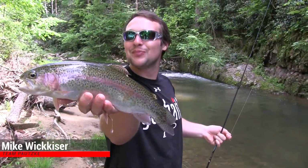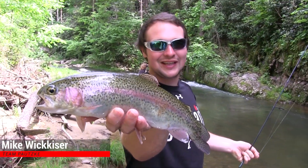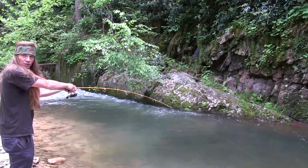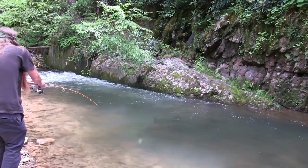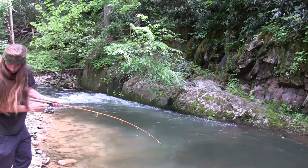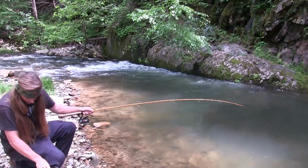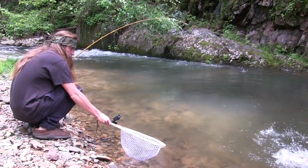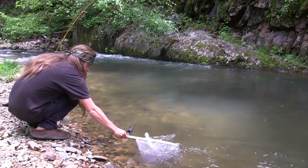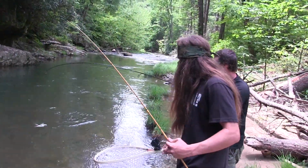All right, came down this steep path right here, found this nice deep cut bank, and hey, first drift, I don't think it hit the bottom, one drift, one bounce. I know how to grow some fighters down here. Double trouble. Got another one? Double. Hey, beautiful. Double hookup.